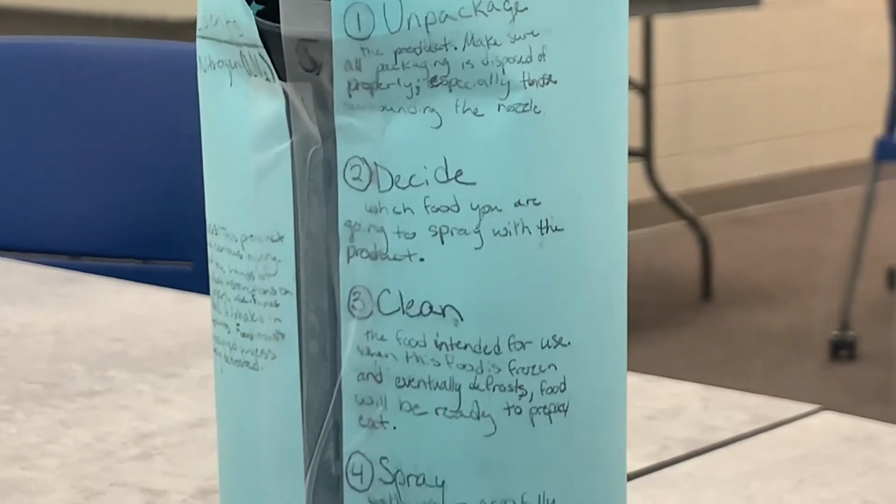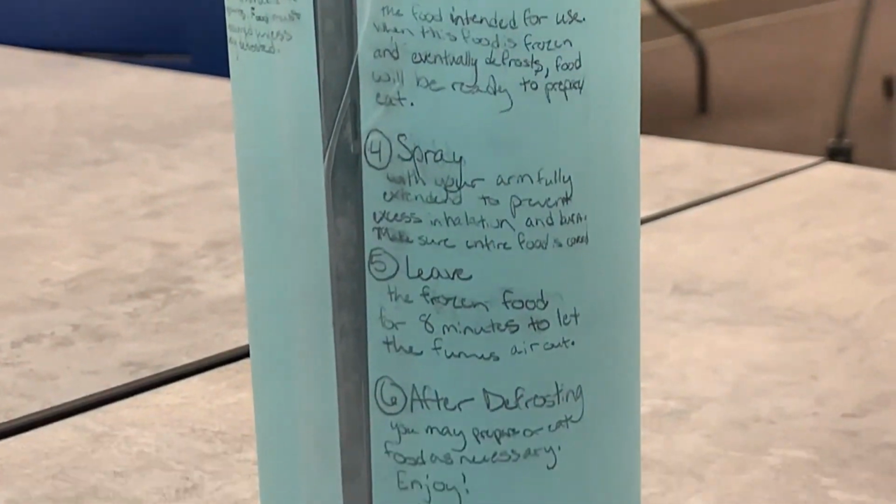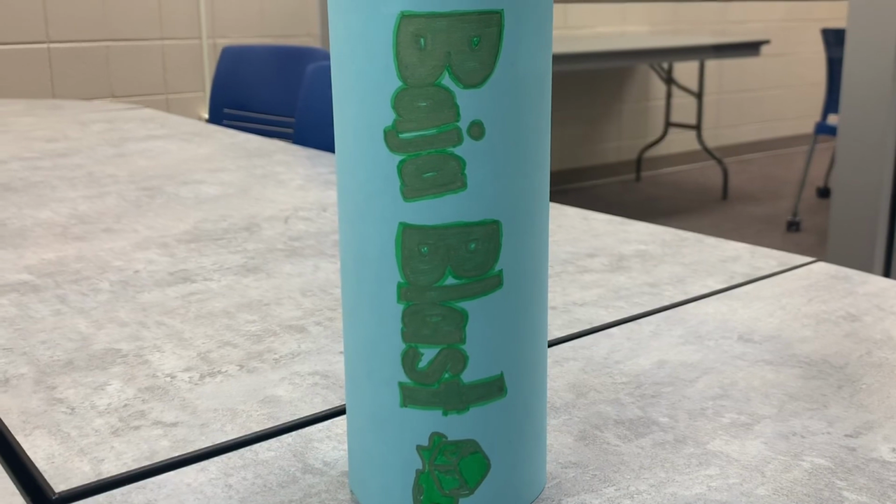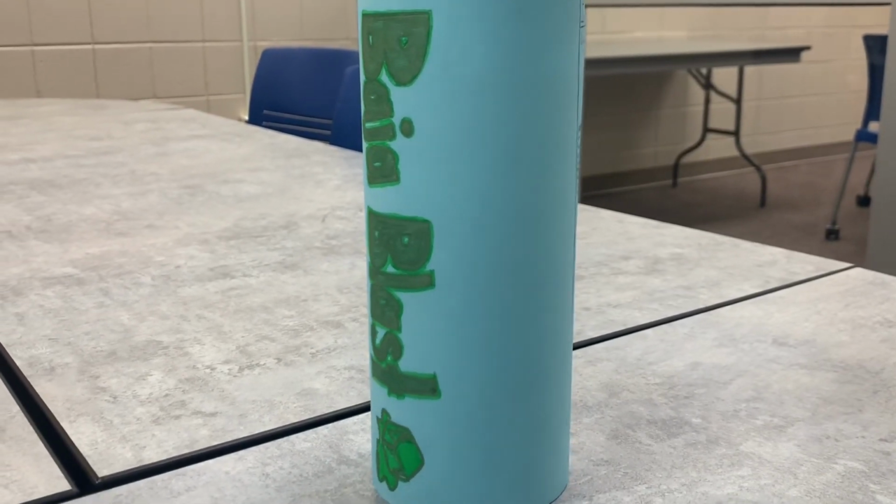This product can cause serious injury. Keep out of the hands of children. Read instructions on how to properly use. Fumes may be toxic if inhaled in large amounts. Food must not be consumed unless completely defrosted.